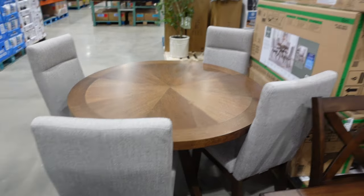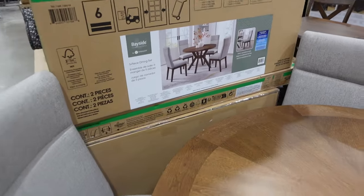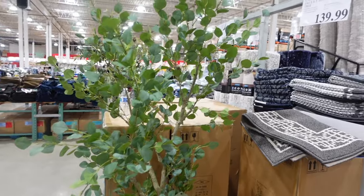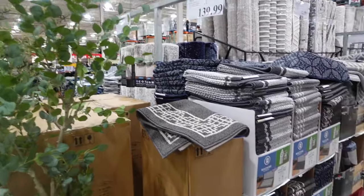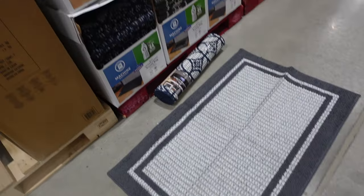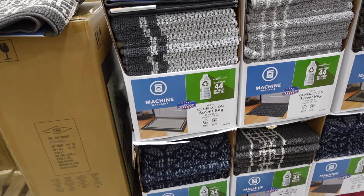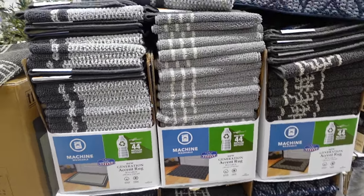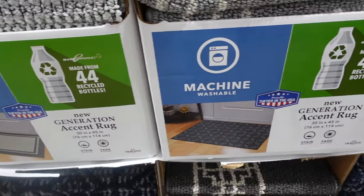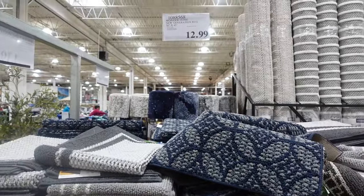It's got the cloth chairs up here. They look very comfy. And look how pretty it's decorated. I am loving this faux eucalyptus tree here, $139.99. We also have a ton of rugs. Someone even put this one on the floor. Oh, look, they're machine washable. That's always a plus. It says they were made out of 44 recycled bottles. Even better, that's great. They have all different patterns here. And these rugs are only $12.99.